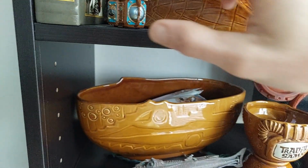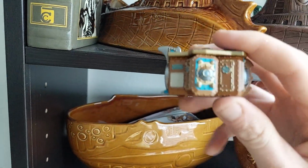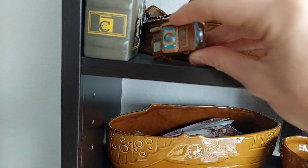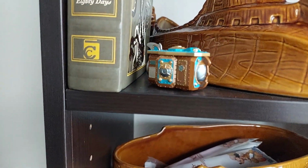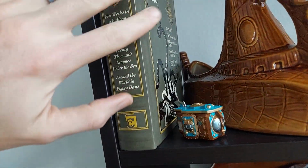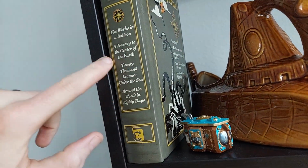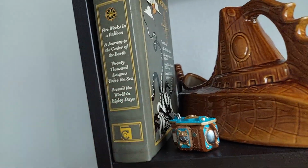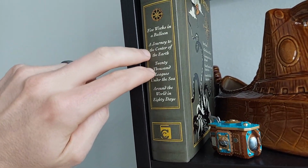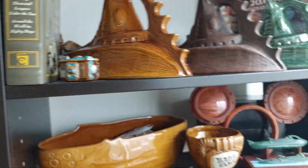And then, oh yeah, before we move on from 20K, we got the Tomica ride vehicle diecast. Get the focus there. From Disney Sea. As well as the Jules Verne novel collection there. Journey and 20K. More on there, obviously, but those are the two highlights for me, my two favorites. We move down the shelf.